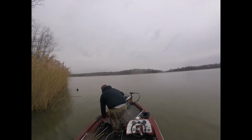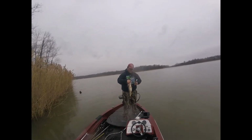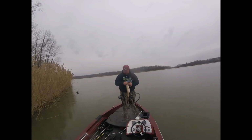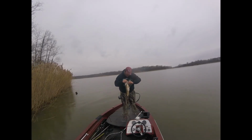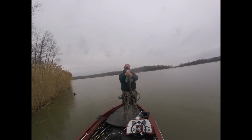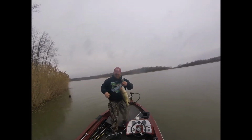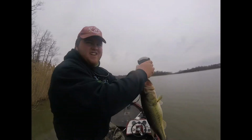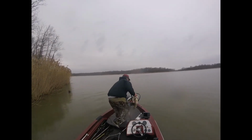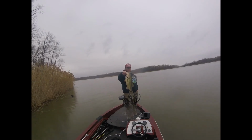I think I'm gonna go ahead and weigh this one. This is a junky scale. I'll give it to all you guys saying this is a 5-pounder, but we'll see what it says. Yeah, that's 5 pounds right on the money. It is a junky scale, I'll give it to you, but if you can see that, 5 pounds. That's 3 keepers in the last 10 minutes. Awesome. We're gonna let this one go. Beautiful fish.